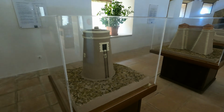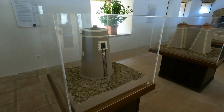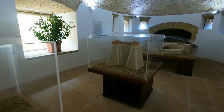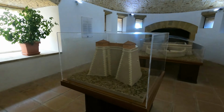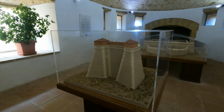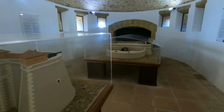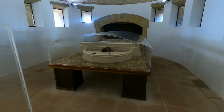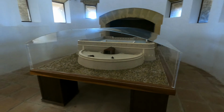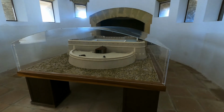Here are some models of this castle and other towers that protected the coastline during the 18th century. Yeah, it looks brilliant, that. Very interesting.